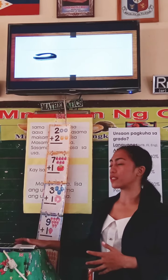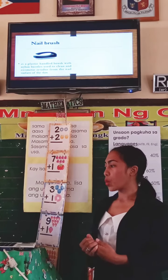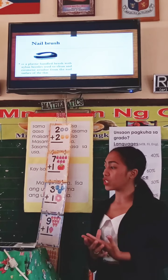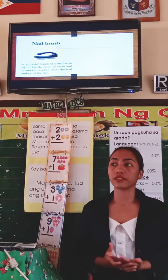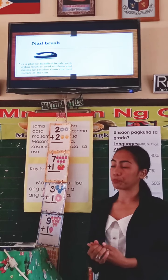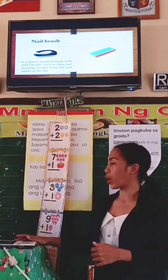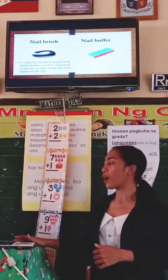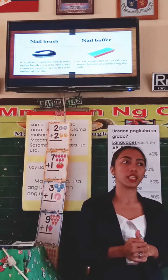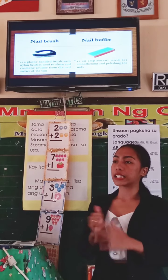Then the next one is the nail brush. So nail brush is a plastic handled brush with nylon bristles used to clean cosmetic residue from the nail surface and the skin. So it is used after cutting off cuticles using cuticle remover. Then the next one is nail buffer. Nail buffer is an implement used for smoothening and polishing the nail. So it is used after all the cleaning process.